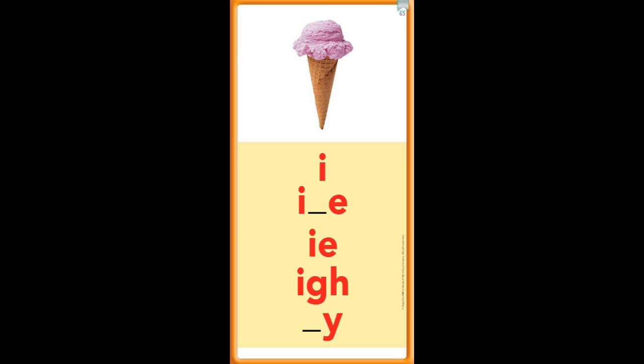Good job. On your screen, you will see the spelling card and the sound card for ice cream. Okay, I scream. You say it. I scream. These are all ways that you can say the I sound. Ice cream begins with that long I sound. You can hear the sound I in the beginning, middle, or end of a word.